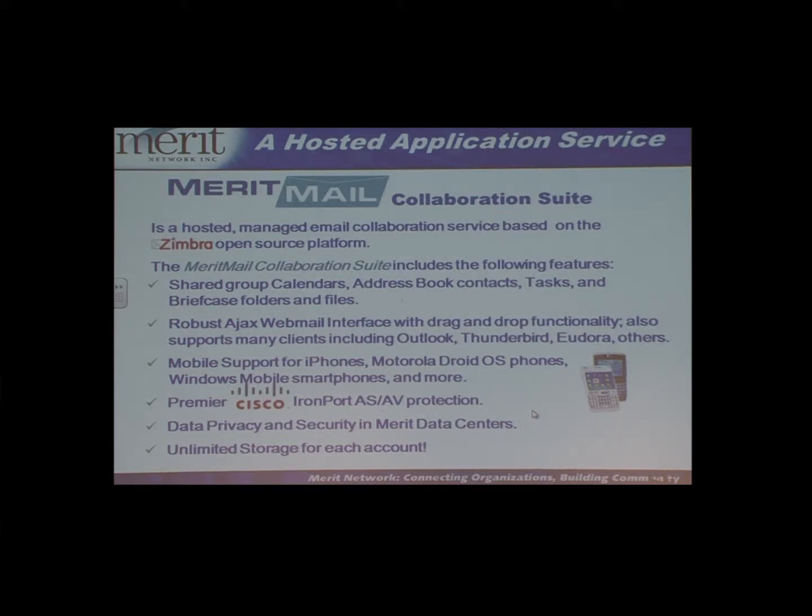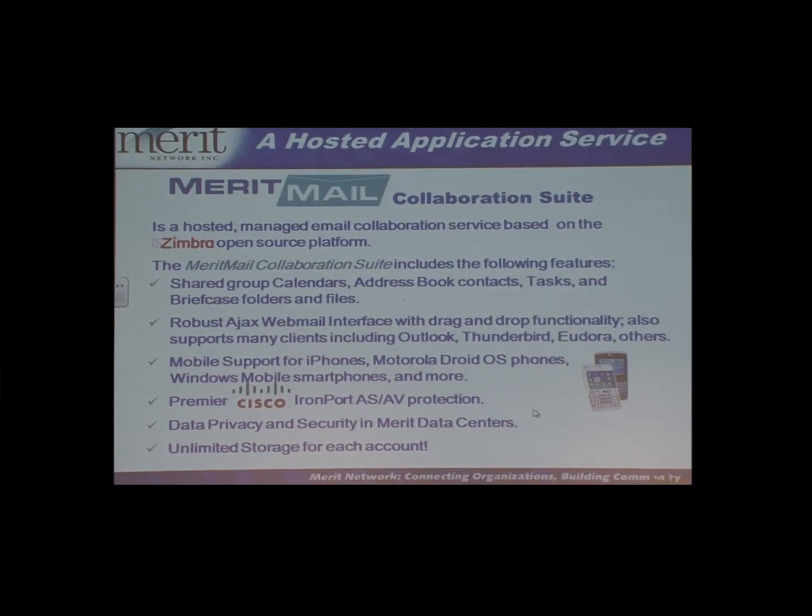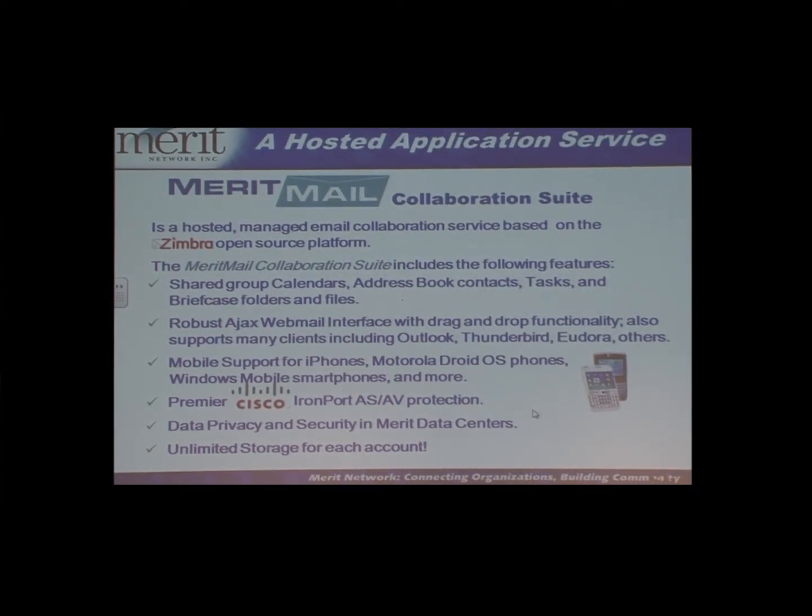It features shared groups of calendars, address books, tasks, and briefcase, and the interface is AJAX-based, which means it's optimized for web browsers on any platform. If you think of the ultimate AJAX-based application, it's Google Maps. The ability on Google Maps to put your pointer down and move things around and zoom easily in and out is an AJAX-based technology. It enables drag and drop and a lot of graphic functionality, which you'll see as we go through the interface here.